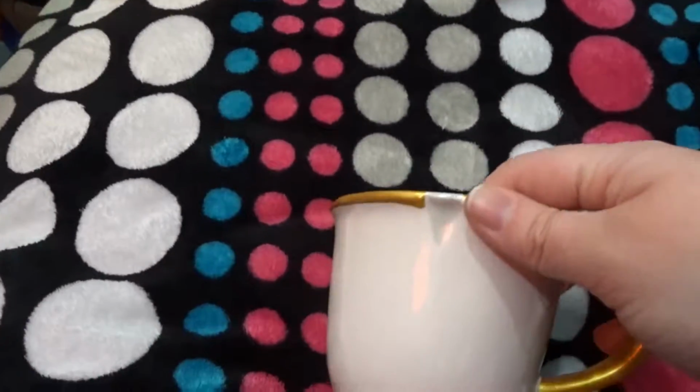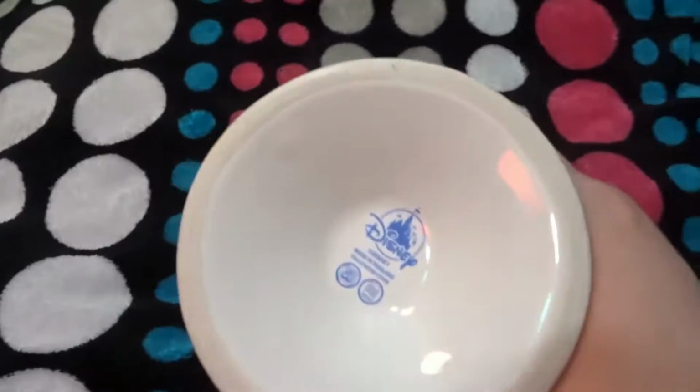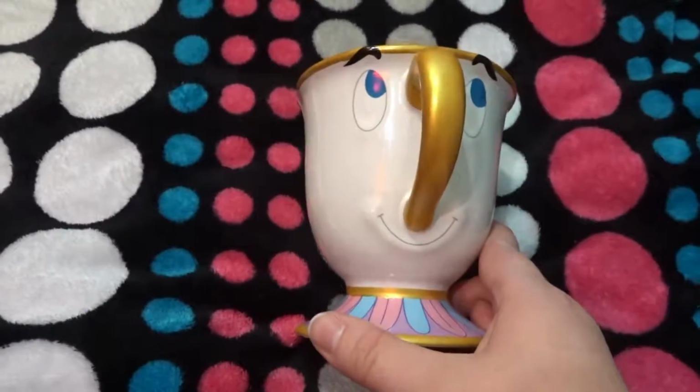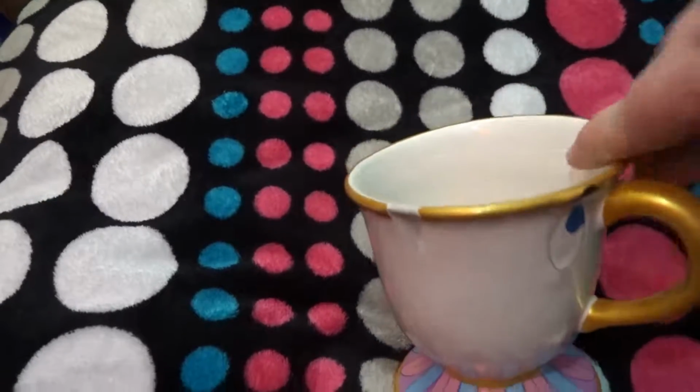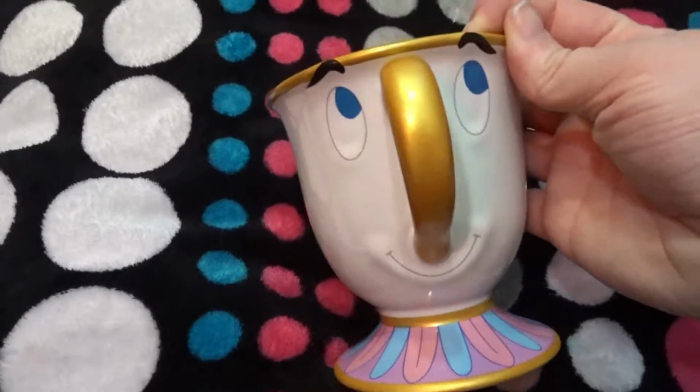He's even got the little chip in him. Super adorable. I can't remember how much he costs, but he is super, super adorable with his little blue eyes. And Beauty and the Beast, once again, is my absolute favorite Disney movie ever of all time. And yay!